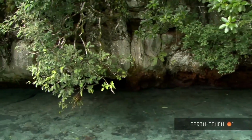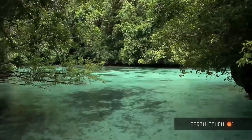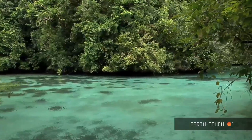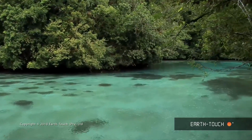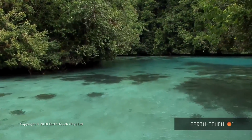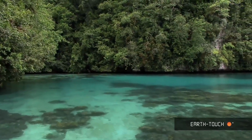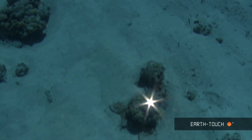In amongst the Rock Islands, there are many marine basins. Sometimes they are referred to as lakes, but this is inaccurate as it does have an opening to the sea. This is in fact Mandarin Fish Lake, and it is beautiful, completely protected, and the water is crystal clear.